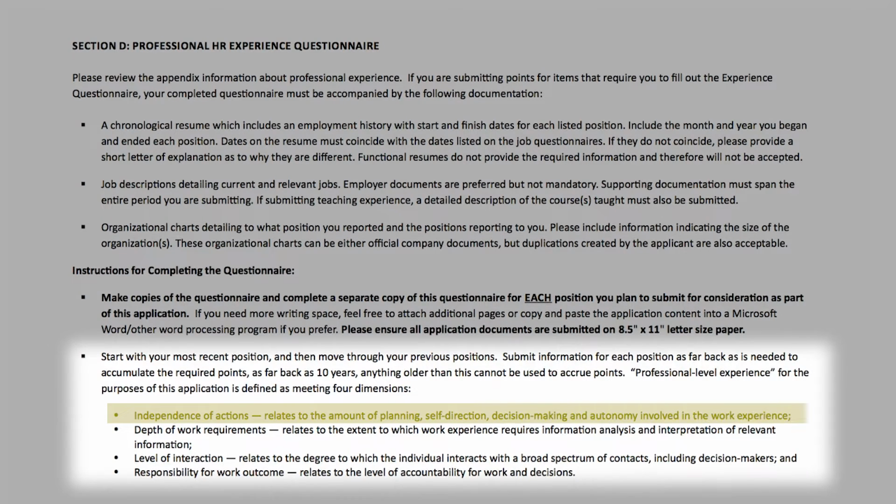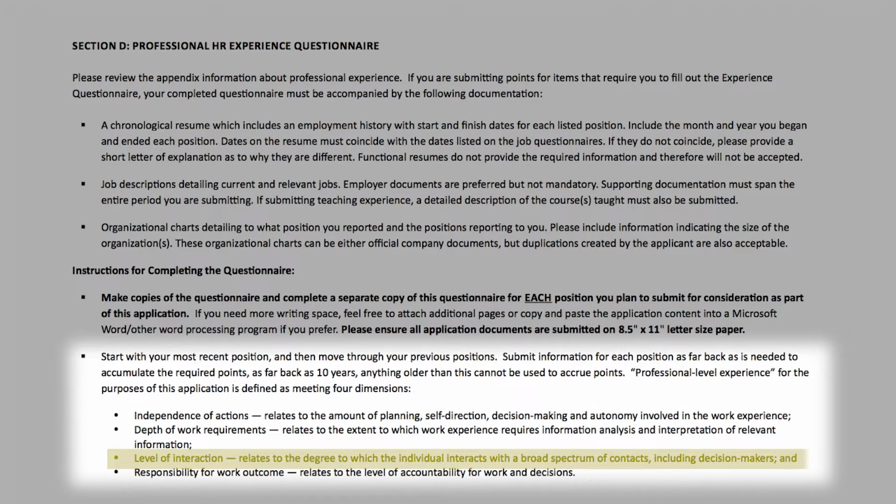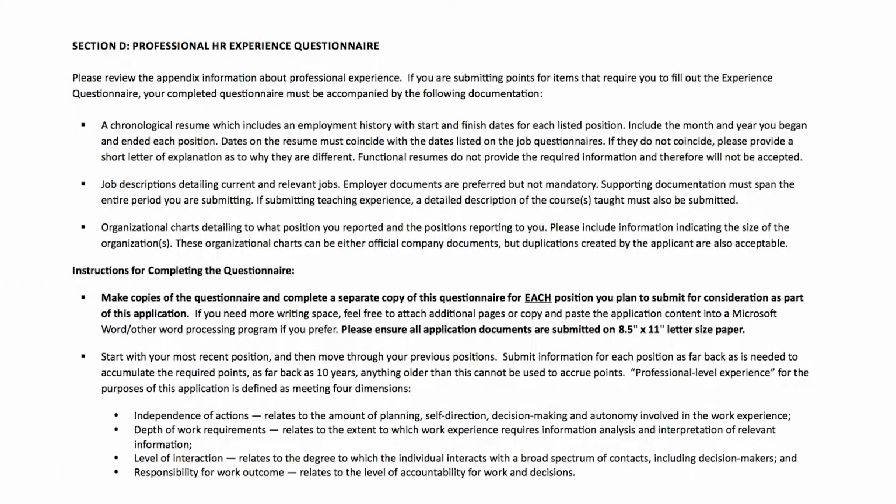First is the independence of actions. This relates to the amount of planning, self-direction, decision-making, and autonomy involved in the work experience. Depth of work requirements, which relates to the extent to which work experience requires information analysis and interpretation of relevant information. Level of interaction, which relates to the degree to which the individual interacts with a broad spectrum of contacts, including decision makers. And lastly, responsibility for work outcome, which relates to the level of accountability for work and decisions. Once again, you'll want to look at this criteria and try making direct connections with your specific experience.